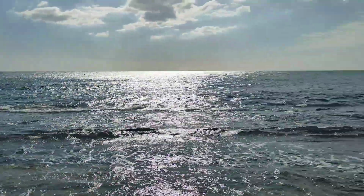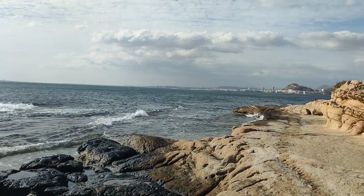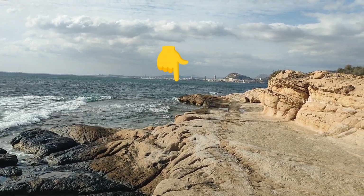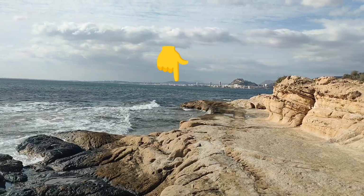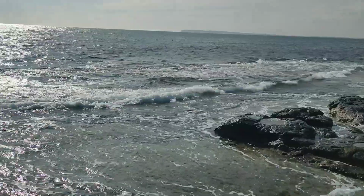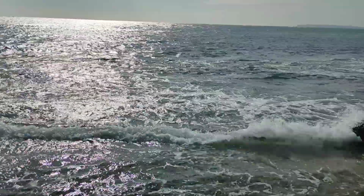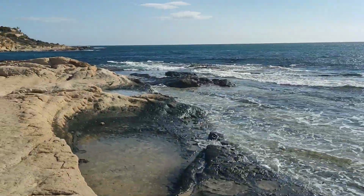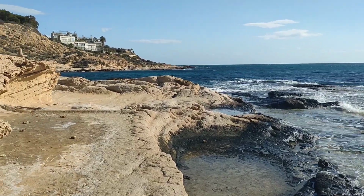Because you have a few spots to go into the water. Just after that, like Cape, I'll show you. You can get into the water easily there. Here you have a few spots where you can bathe, so to speak. And just over there you have another one where you can jump and dive.